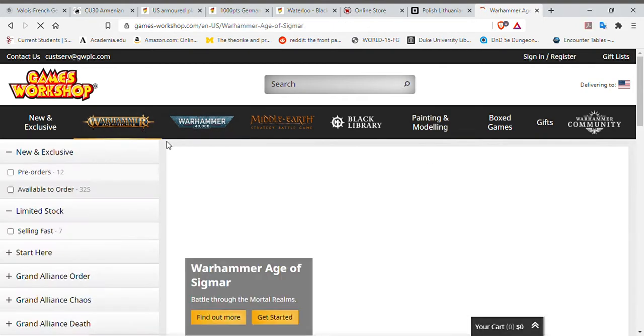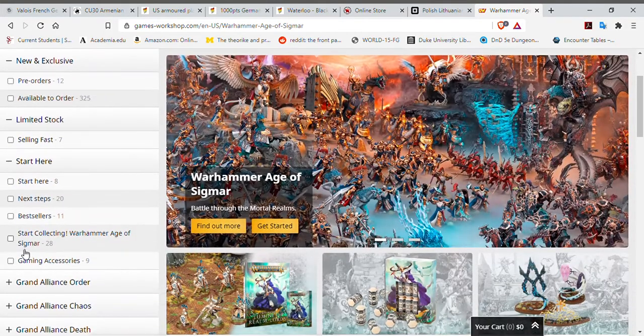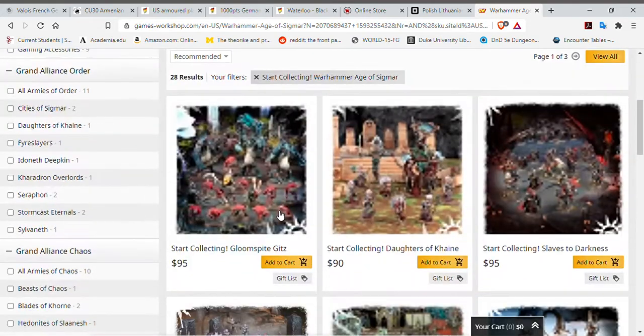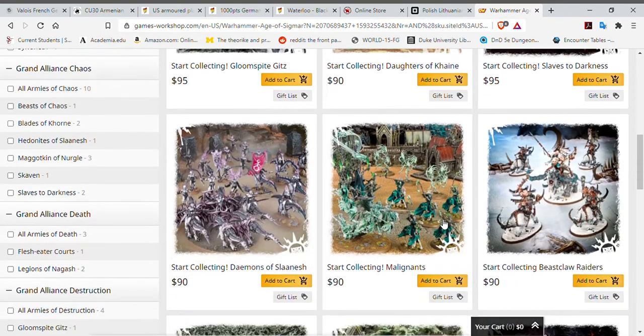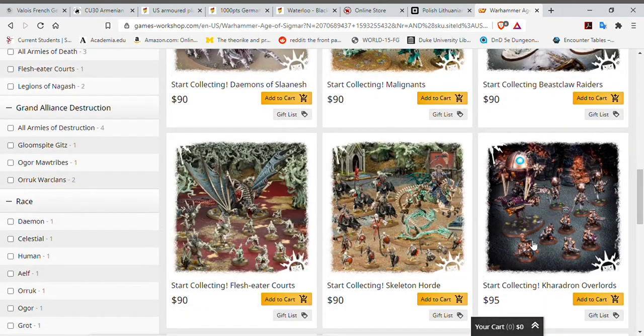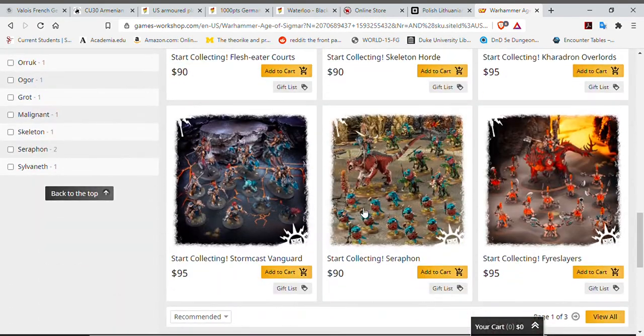I mean, Sigmar maybe it's better because Sigmar is a skirmish game. I don't know. If anyone wants to correct me in the comments, please do. I don't really know much about Sigmar's rules or the force size. I mean, I know it's smaller scale.